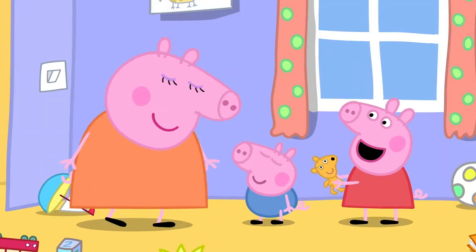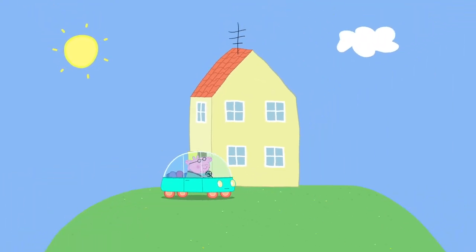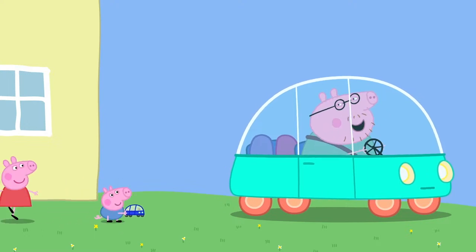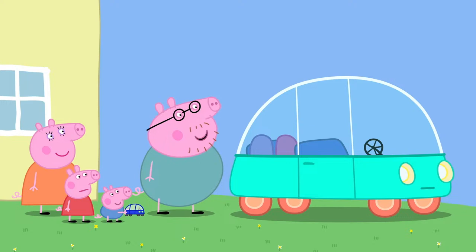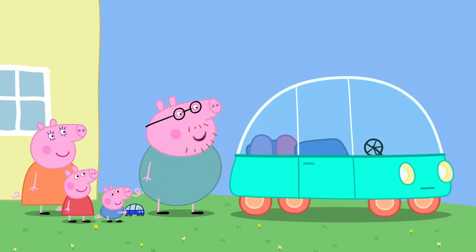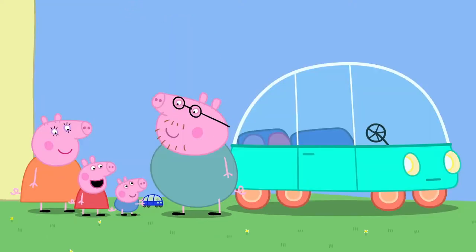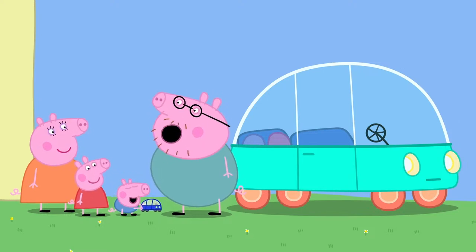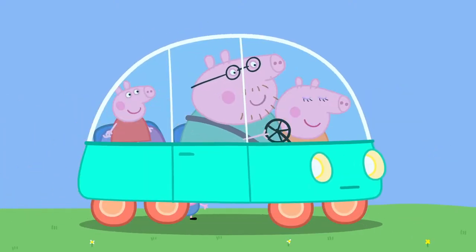Hooray! Daddy's home! That's not Daddy. Oh, it is Daddy! Hello! Have we got a new car? No, I'm just trying it out. It looks funny! It's an electric car. It's a car that runs on batteries instead of petrol. Ooh! Just like George's toy car. Daddy's got a toy car just like George's. Shall we go for a drive? Yes, please! Then let's go!